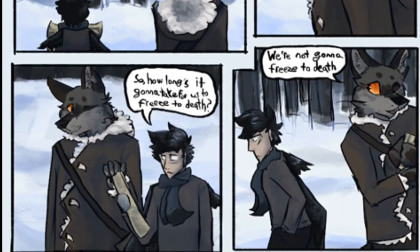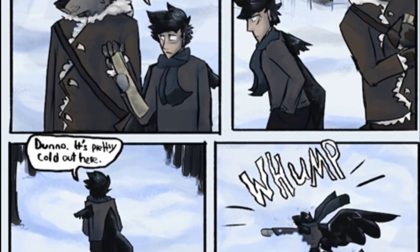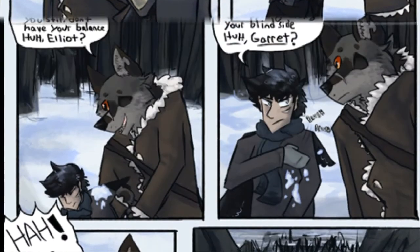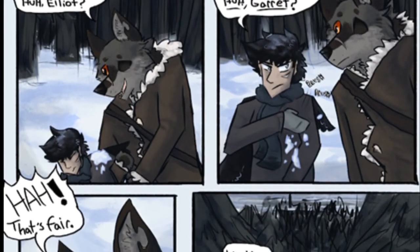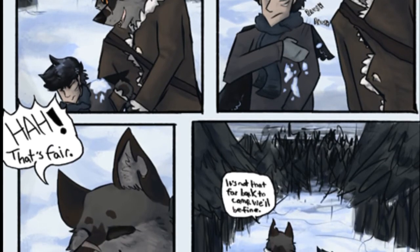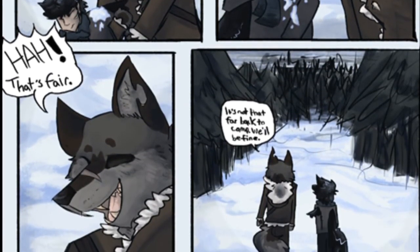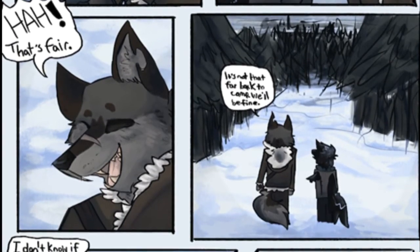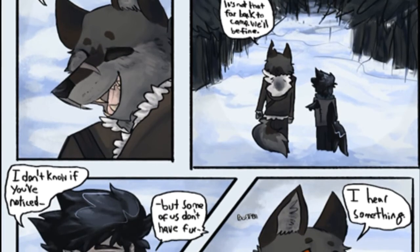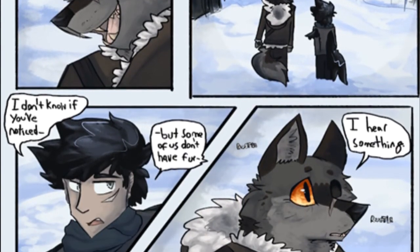You'll also notice that Elliot has lost one of his wings and thusly is very poorly balanced. And Garrett reveals that it has been 3 years, or at least roughly 3 years, since Elliot has lost his wings and thus his balance. Also, this shows that they've been together for 3 years, so maybe the losing of Elliot's wing had something to do with why they're together. So, yes, knowledge and learning.